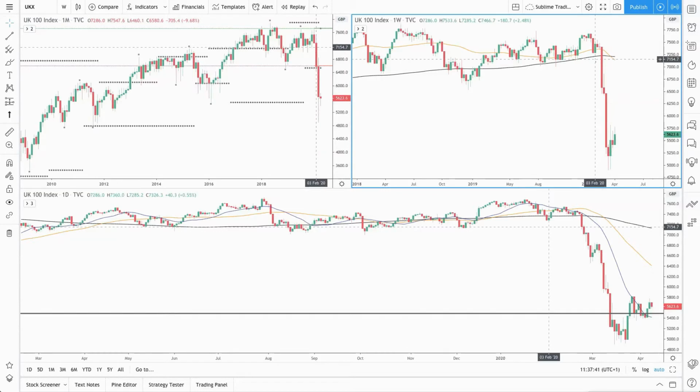On the weekly time frame, price is below the 200 moving average and the 50 simple moving average. Currently, price is bearish and going through a bit of a pullback. So is this just a pullback before a move back to the downside, or is it an early sign of strength back to the 200 moving average?